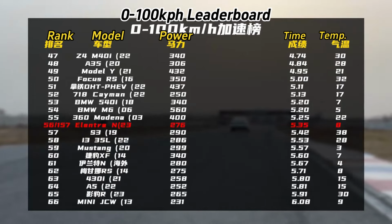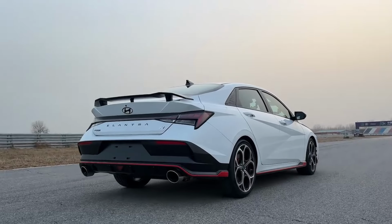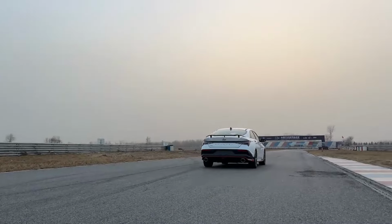There's no tire hopping or excessive slipping at the start. Traction control is excellently managed, unlike typical front-wheel drives. And the gear-to-gear connection is both fast and stable. Let's head to the track. Go!